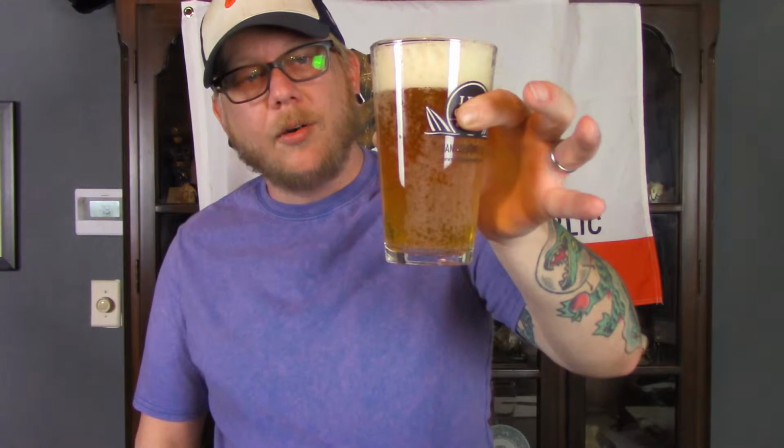Got a nice light golden color. Grainy on the aroma. No hops in the aroma. Slight orange peel, but just a hint of the orange peel. It's not a bad beer.